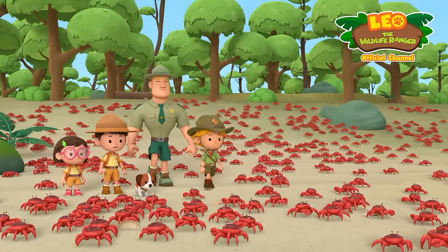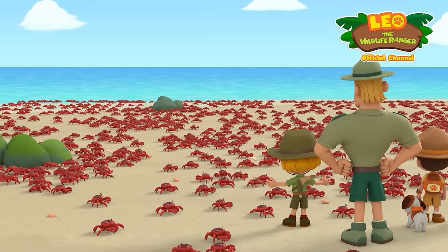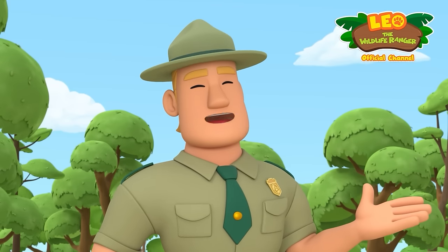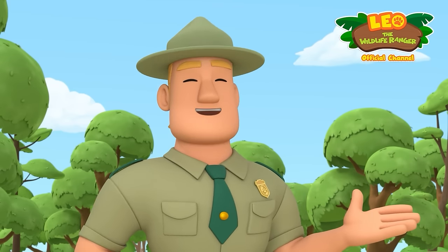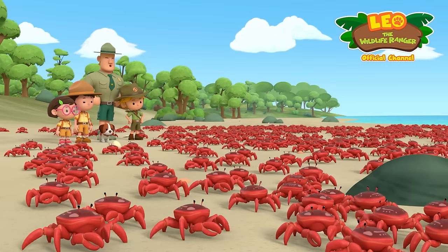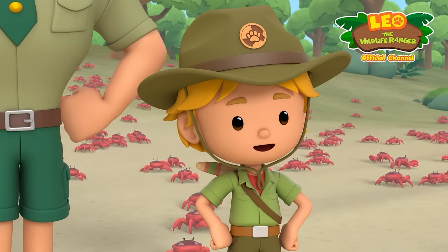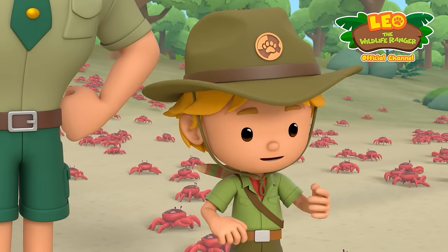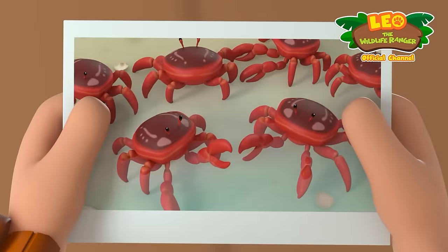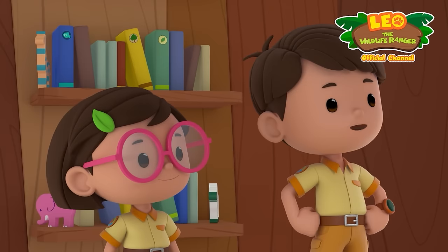Here we are. The crabs have arrived safely. Wow, there's so many of them. From here on, they'll dig burrows and start making babies. In a month's time, the baby crabs will make their way from the sea to their new home. It will be a sight just as magnificent as this. I'm gonna come back so I can watch the baby crabs migrate. Us too. Mission accomplished. I'm glad we managed to guide the Christmas Island red crabs safely to the beach.